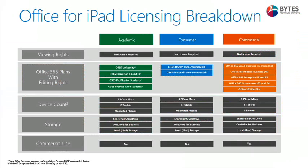One important point here, as you'll see on the consumer section there, where it says Office 365 Home or Office 365 Personal, there's an asterisk there which basically means that you can't use those licenses for commercial use. So if you've got your own users using Office for iPad because they've bought a consumer version of Office 365, that's not allowed to be used in a work environment.